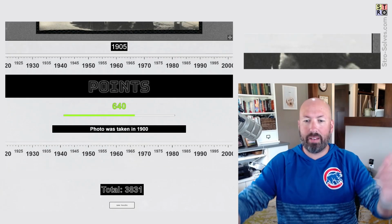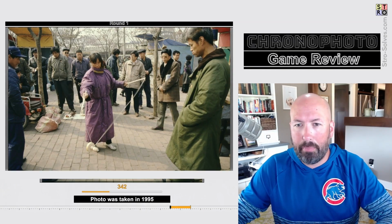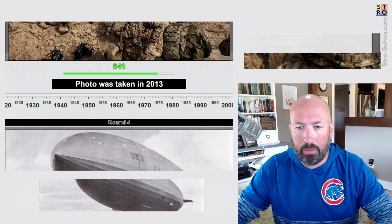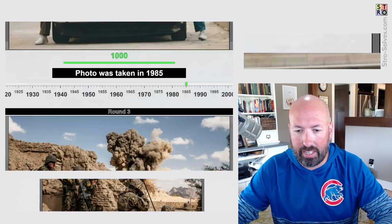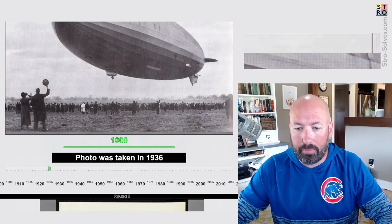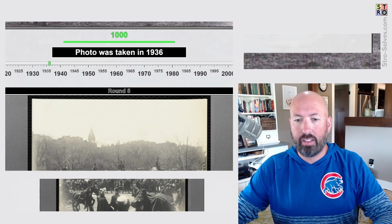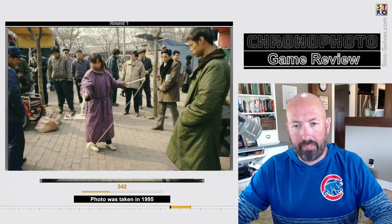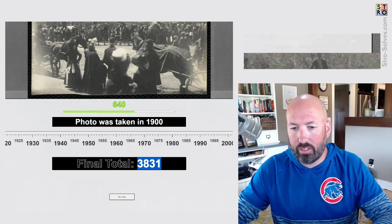1900, okay, so not too bad. All right, well, not my best overall score, but not too bad. So this first one was one of my worst, actually. I was off by 10. Then I had 2 of them exactly right, and 1 I was only off by 2, so not too bad. And the last one I was off by 5, so the first one was definitely the worst. But yeah, final score 3,831, not too bad.